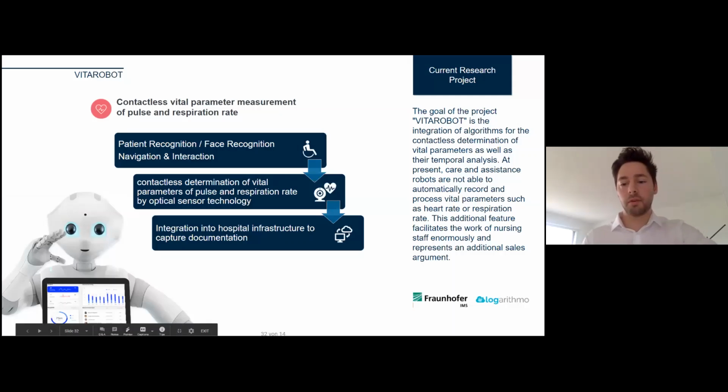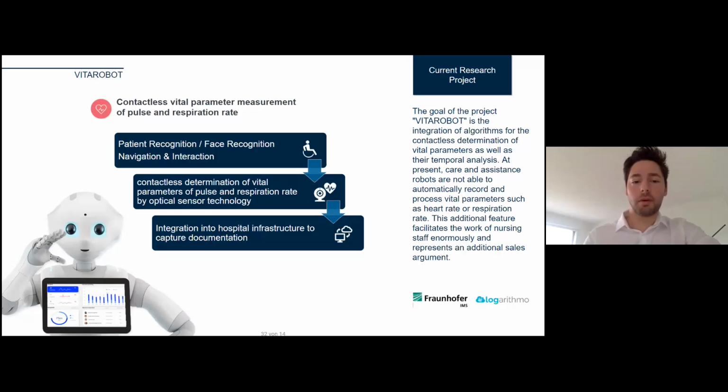Here you see we are working on this as a project. It's called Vita Robot, and here we have research cooperation with the Fraunhofer and Logarithmo. As perhaps many know, Fraunhofer is in Germany a very big instance for research projects, and also a leading research partner. Here we are talking about the recognition of the patient, and then the contactless determination of vital parameters, all through the camera. So it's all by algorithm, an algorithm-supported vital parameter analytics.